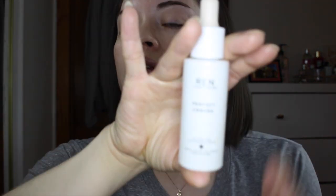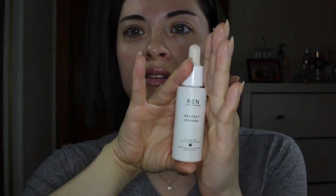I'm gonna take my Ren Perfect Canvas foundation primer. This is one of the only primers that I have, so this is why I'm using it. I think it does a good job. It doesn't really fill in the pores, but it does a good job at keeping my foundation on. Sorry, I got confused.